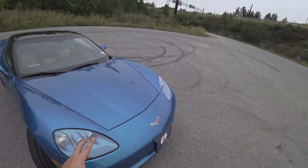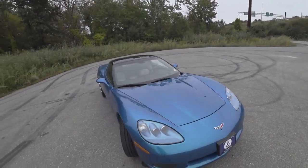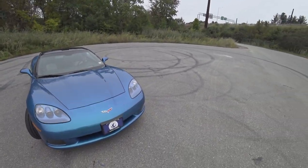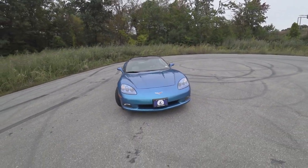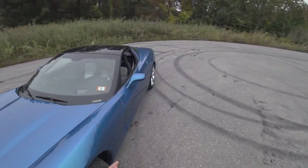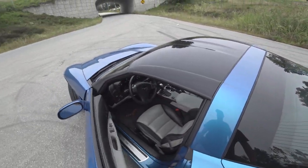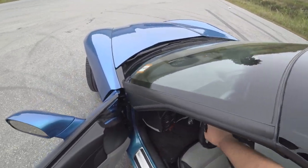My favorite thing with these C6 Corvettes is the color-matched inner headlights. It's just so cool. This is a gorgeous color, by the way. I'm a huge fan of the C6. These came out in '05. I was 5 years old when they came out. So, it was a huge part of my childhood.